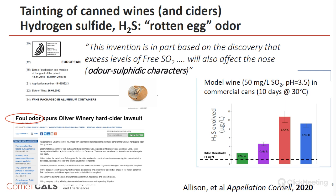Because if you were here for last week's talk, or as was evidenced by Rachel's survey question, you are aware that canned wines can have a greater incidence, at least anecdotally, of hydrogen sulfide than the same wine stored in other types of packaging. There's actually no formal peer-reviewed study that states this. We have an extension article that goes over this. But if you look elsewhere in the literature, for example the patent literature, or if you Google lawsuits related to off aromas, in this case canned ciders, you can find plenty of evidence online and elsewhere for the proclivity of canned wines and ciders to develop hydrogen sulfide during storage, more so than other types of packaging.